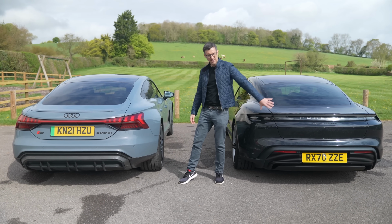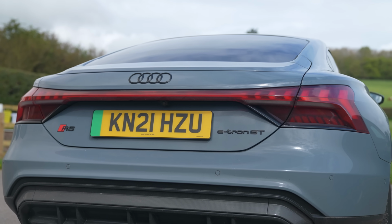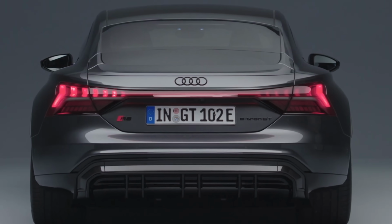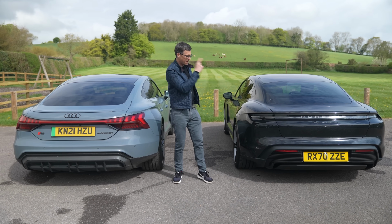However, when it's dark, you can't really see that. Yes, it's got a nice big light bar, but the Audi's light signature is just that bit cooler. Also, when you get in and out of it at night, it does this kind of light dance, and that just makes you feel good about your life. Overall though, the Porsche has the best bum.